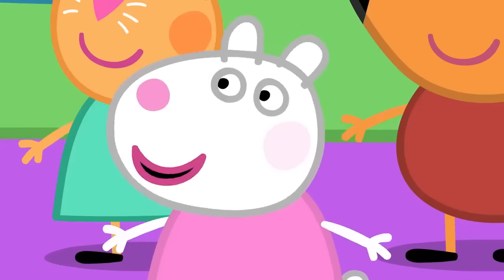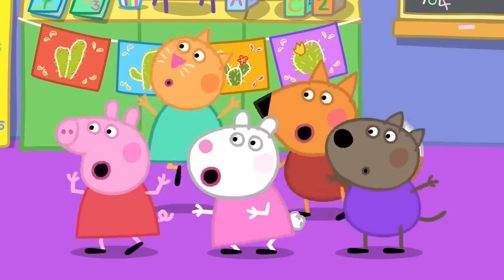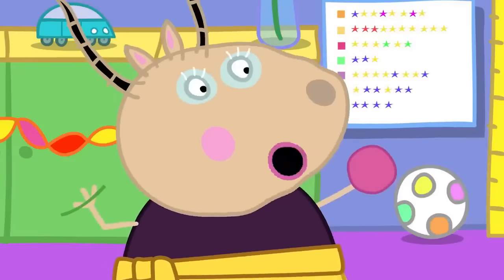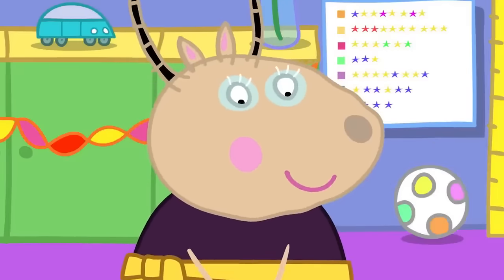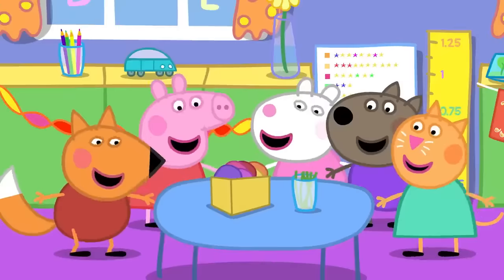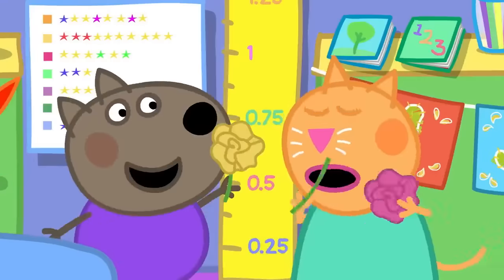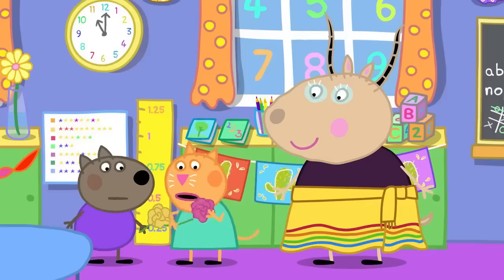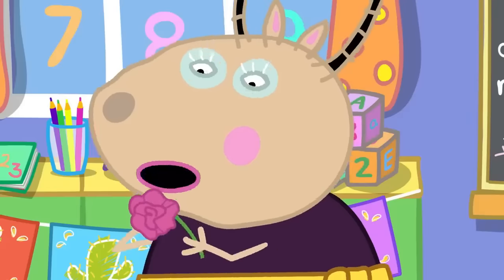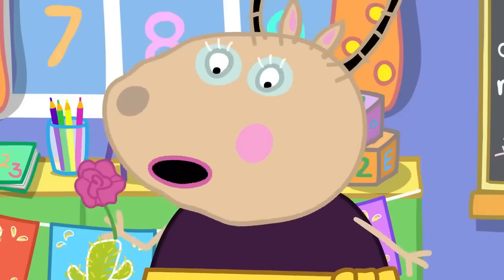Pom-pom! I like that word. Pom-pom-pom-pom! Just attach the cardboard stem to the middle of the ball of tissue paper and voila! Wow! I can't make the flower. I will help you. This is tricky. Oh, dear.